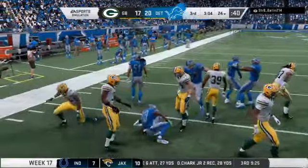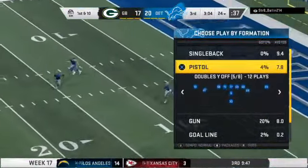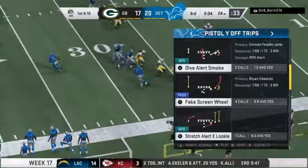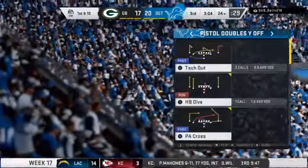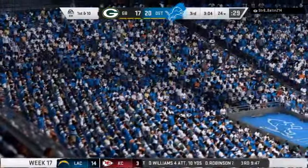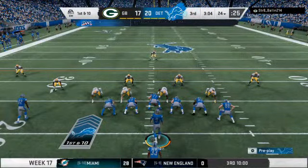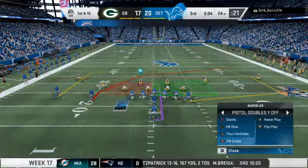And a pretty good return here. He'll be stopped just shy of the 25 at the 24-yard line. The Lions take over first and 10 at their own 24-yard line. The Detroit offense ready to begin their drive, and fortunate to get points on the board last time. They had to hit a really long field goal to do so.